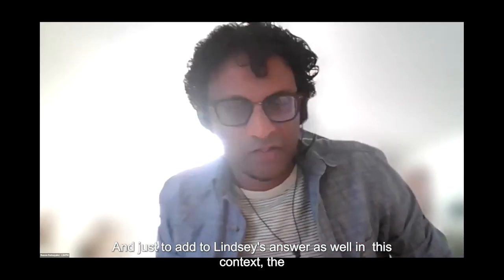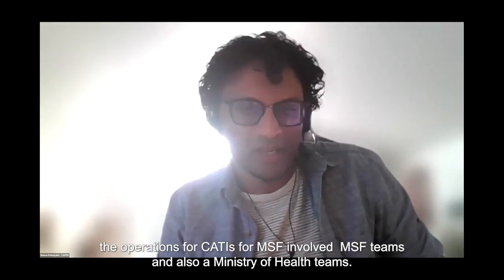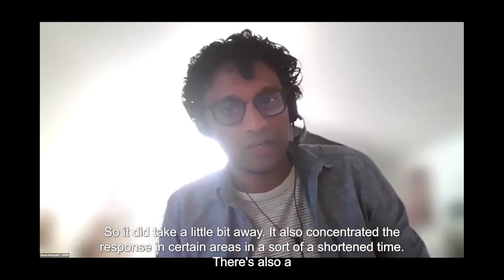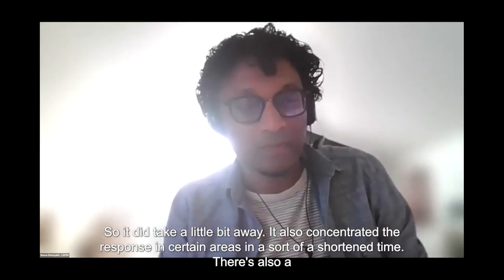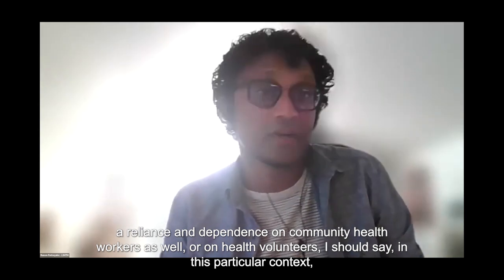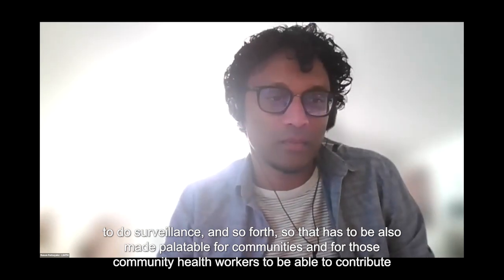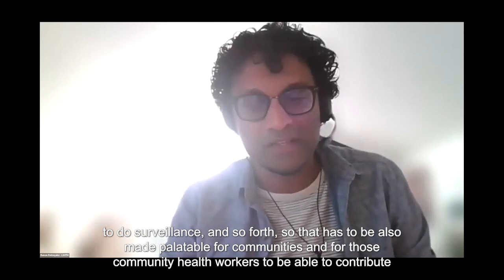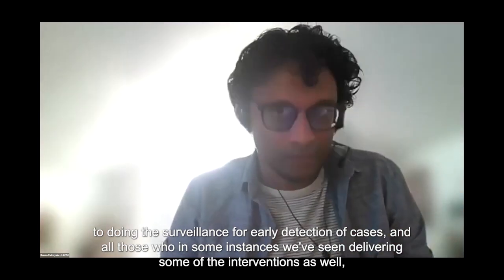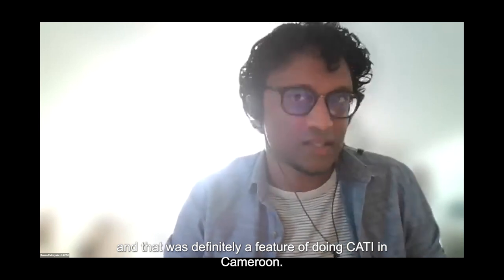And just to add to Lindsay's answer, in this context, the operations for CATI for MSF involved MSF teams and also Ministry of Health teams. So it did take a little bit away. It also concentrated the response in certain areas in a shortened time. There's also a reliance on community health volunteers in this particular context to do surveillance and so forth. That has to be made palatable for communities and for those community health workers, to be able to contribute to surveillance for early detection of cases and, in some instances we've seen, delivering some of the interventions as well. That was definitely a feature of doing CATI in Cameroon.